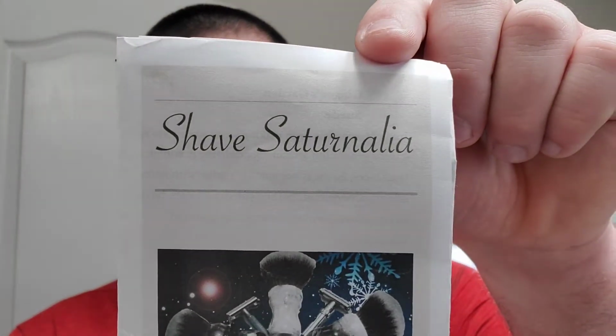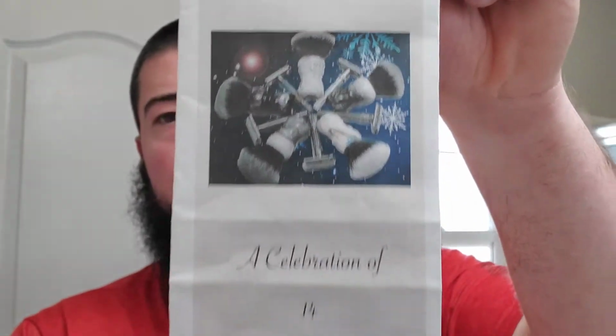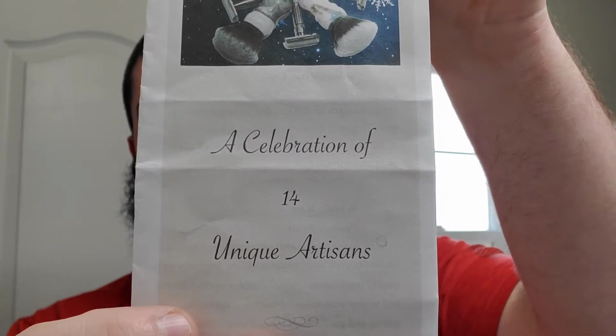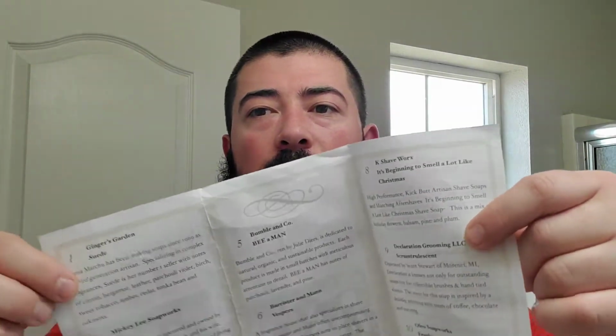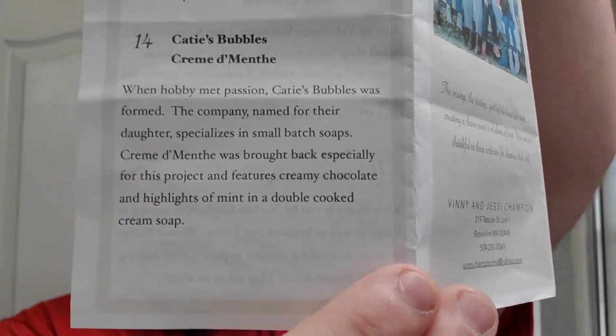This was from a sample set that was created by one of the Facebook groups and came with this cool little brochure, and it was called Shave Saturnalia. You can see it was a Christmas themed sampler set, a celebration of 14 unique artisans. And it just kind of opens up. It's like a little trifold brochure. You can see it has all the different artisans and the offerings, and some in the back. We're going to be using number 14 here.